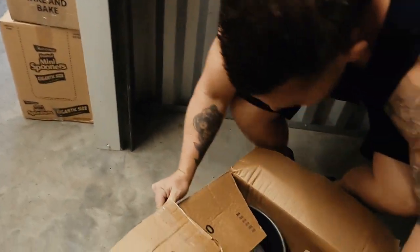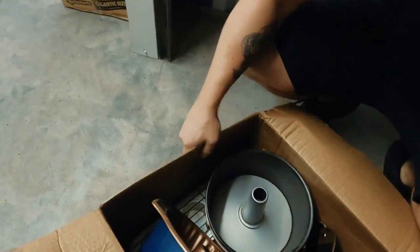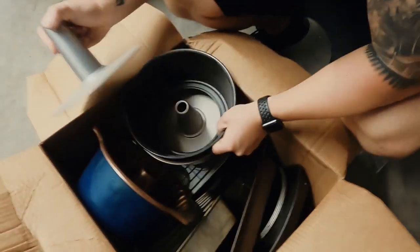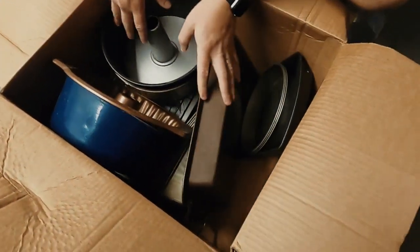Some pots and pans. On hooks. Oh, that's for cakes, I think. I think so. For those cakes with a hole in the middle. So a bunch of baking stuff. Lame.